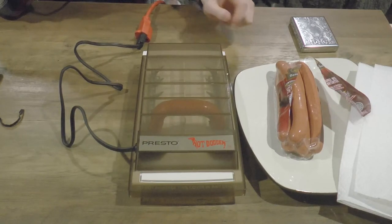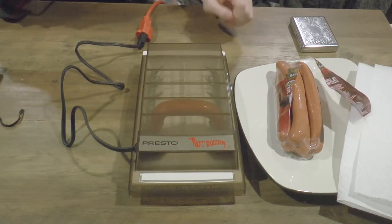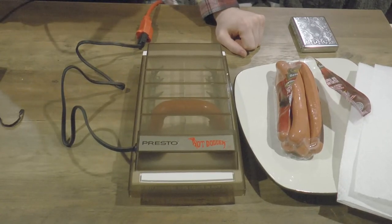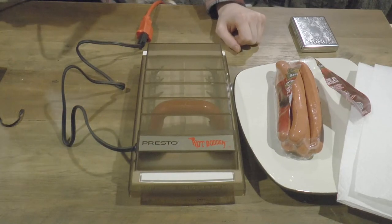Now we just wait and see the steam. That's how we'll know it's being cooked. We just wait for it to steam. All of a sudden, the lights dim and the hot dog is illuminating the room and it gets brighter. It's like a filament. We're literally just injecting electricity into hot dogs. This is what we're doing.